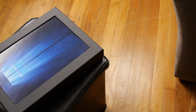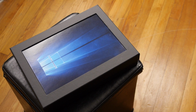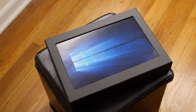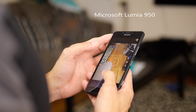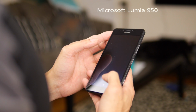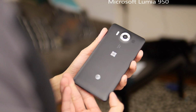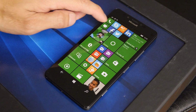So the other day I got a big package from Microsoft, and inside of it was the Microsoft Lumia 950. Now, as much as I want to get right into the review, I'm just going to talk to you about some of my experiences using the phone for the last couple of days now. In particular, we're just going to go really quick into the software and some of the highlighting features of the handset. First, there's Windows 10 on a mobile scale.